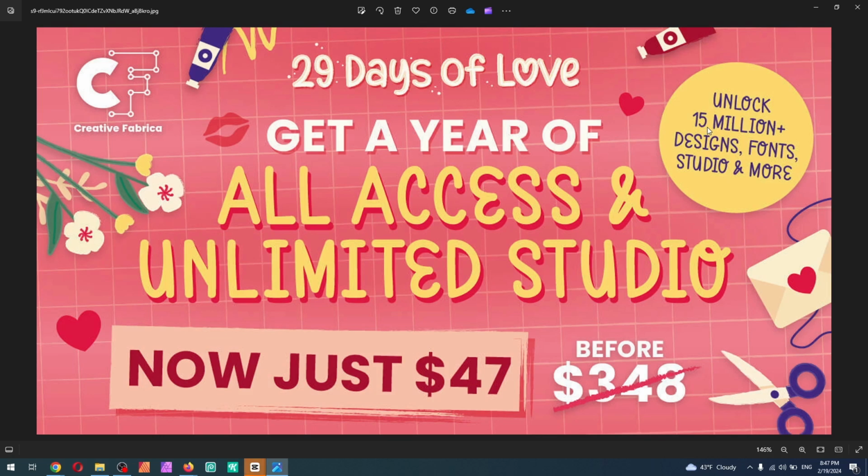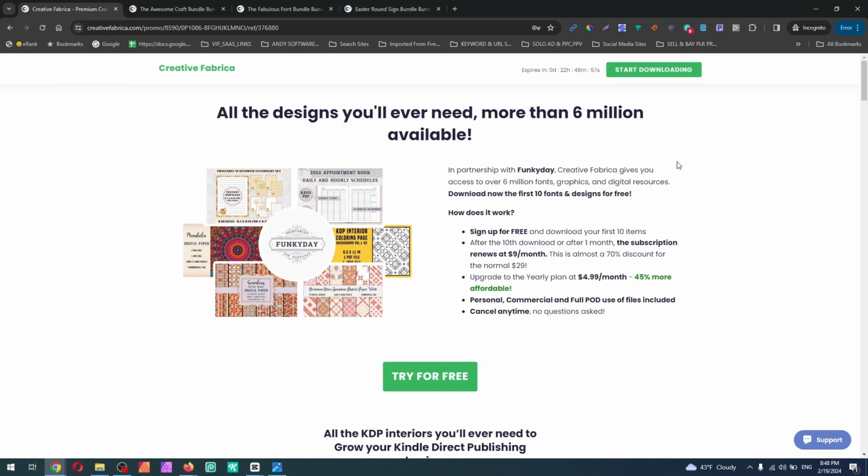You can get unlimited access and unlimited studio access just for $47 per year. The regular price is $348. You can also sign up for a free trial if you don't want to sign up for the whole year. Let me show you. If you sign up for the free trial, you can get 10 free downloads, and after that the trial will finish. You need to unsubscribe if you don't want to continue, and if you want to continue, it's going to be just $47 per year if you sign up for the yearly plan. Otherwise it's going to be $9 per month, which is almost 70% discount.